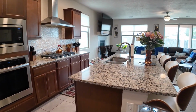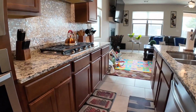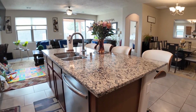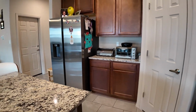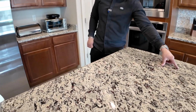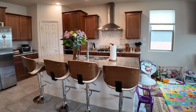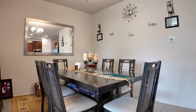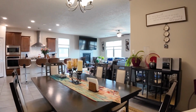So this is a wonderful home. It's built by Twilight custom builders here in Santa Fe, New Mexico, with great finishes. Granite countertops, beautiful backsplash, large square footage with a wonderful landscaped yard. It's a 2-level home, which gives ample space for a growing family or anybody that's looking to have great square footage.